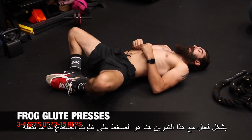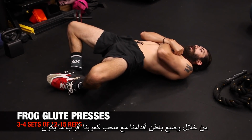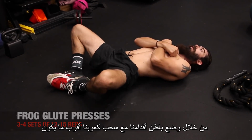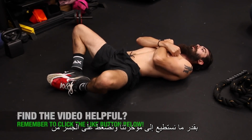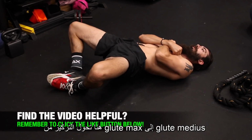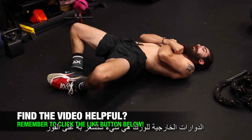It's the frog glute press. So what we do is we lay on our back in this frog-like positioning of our legs by placing the soles of our feet together with our heels dragged as close as we can to our butt. And we press up into the bridge from here. The shift of the focus from the glute max to the glute medius, the hip external rotators, is something that you're going to feel right away.